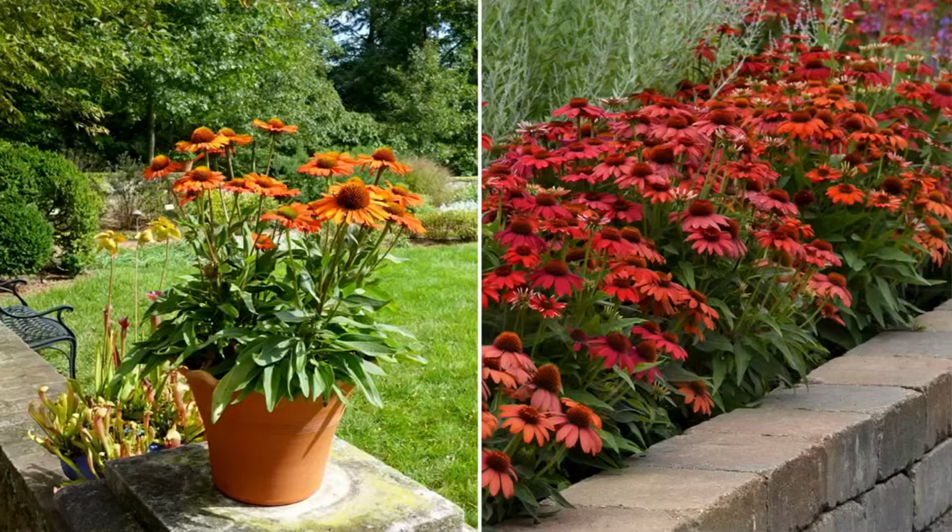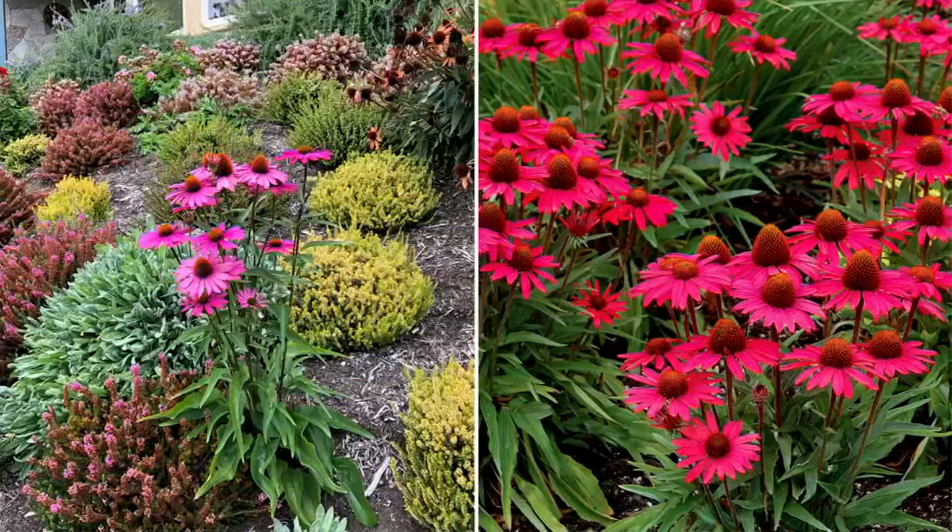This is one where I think I want to get 2 or 3 sets, because $6.66 a plant, and I love the idea of having masses of these.